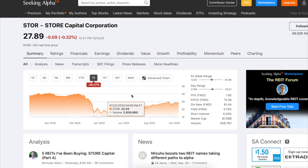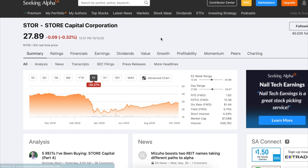So here's the first stock, a retail stock for high dividend income. As you can see here, STOR Capital Corporation, ticker symbol STOR. I've made a few videos about this company, and the company still looks to be attractive right now, fairly attractive. The company pays out a nice dividend at 5.15, and price to funds from operation is at 15, which is fairly valued.